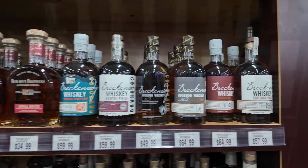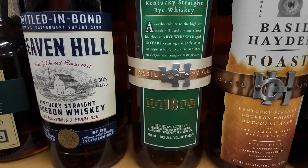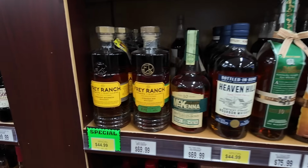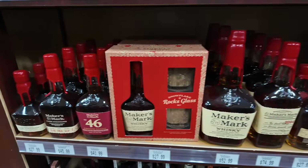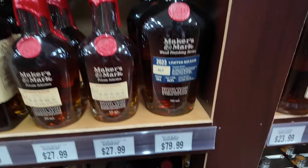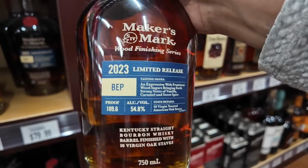Some Breck here. Is that a Basil Hayden 10-year rye? Never had that. Prairie Ranch. Some Makers down here. Yeah, there's that. BEP. We actually have this at home. It's pretty good. Anyone looking for a BEP?